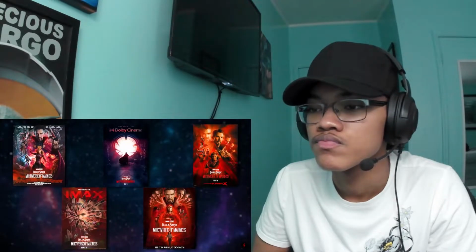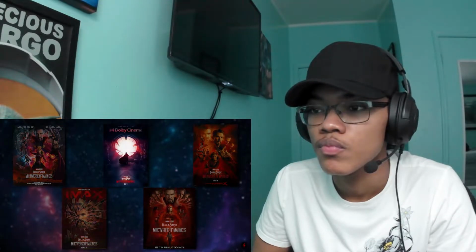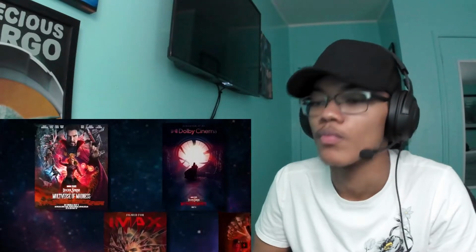Okay, the 5 new posters include the theatrical poster, the IMAX poster, the Dolby poster, the RealD 3D poster, and the Screen X poster. Let's start with the theatrical poster.